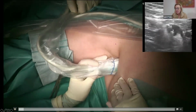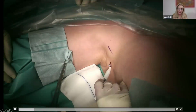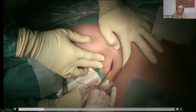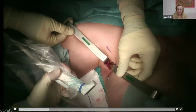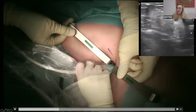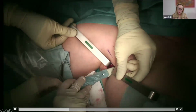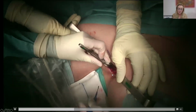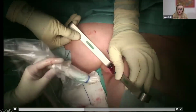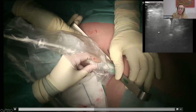So you can see here the clip. We do the ultrasound. We also check with the sentinel lymph node biopsy. We open the axilla. We have a very small probe that we put inside, and we can see the clipped node. We check with the probe also for the sentinel lymph node biopsy. Then we excise. We always check, and you see the clip here. We are always checking with the probe.